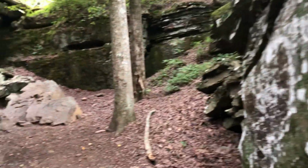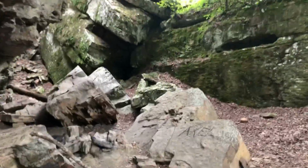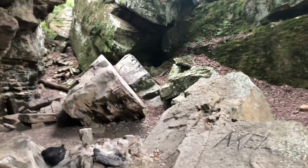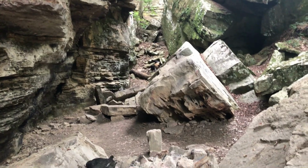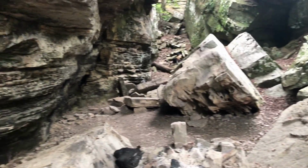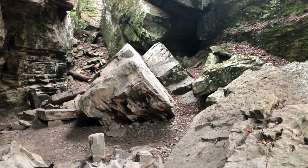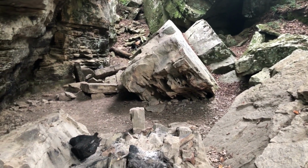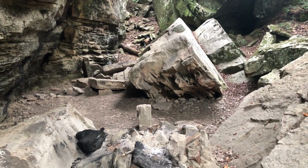This is cool. I don't know how long ago those rocks fell, but I hope none fall on me right now. I mean, this would be a cool campground, especially if you needed to get out of the rain. It's cool in here too. Of course, I stopped for a while and rehydrated.